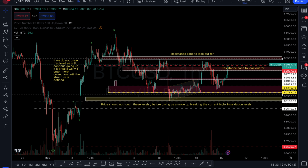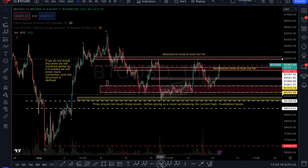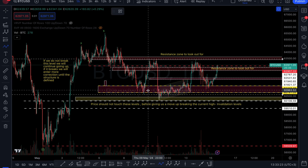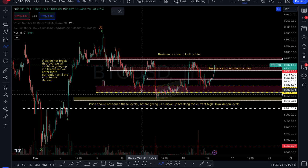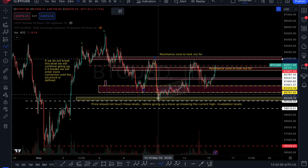We're going to continue looking at BTC and a couple of altcoins. From previous videos, we saw that this area was a significant area of resistance and support. From here we bounced, we got rejected, and we cut right through.